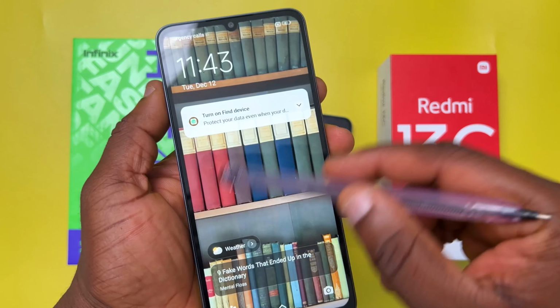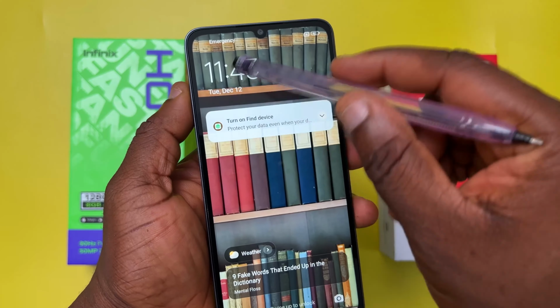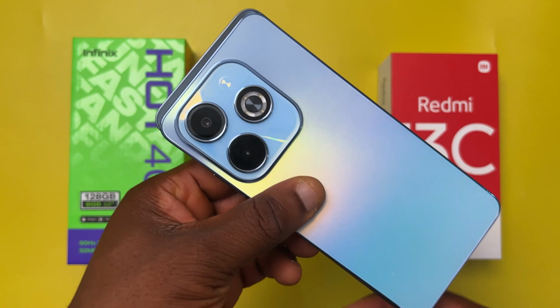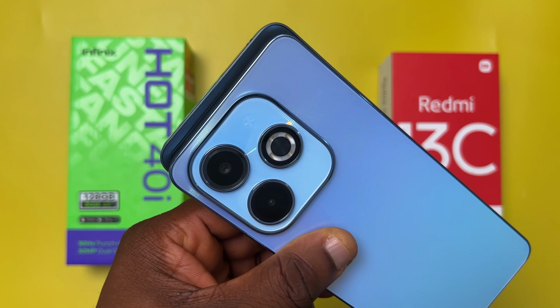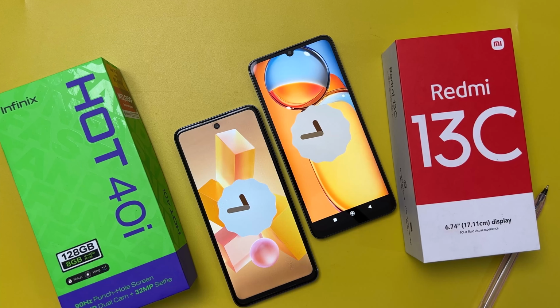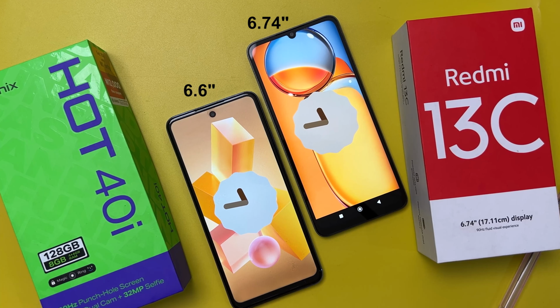My name is Benjamin. Now, one of the most noticeable differences between these two phones physically is the fact that the screen of the Redmi 13c comes with a Corning Gorilla Glass protection against light scratches. And honestly, I've always maintained that this is a very important use case. And secondly, you will also observe that the screen of the Redmi 13c is slightly bigger than that of the Infinix Hot 40i. It's a 6.74 inches screen as opposed to the 6.6 inches you have with the Infinix Hot 40i. Is this a good factor that determines which one you should get?